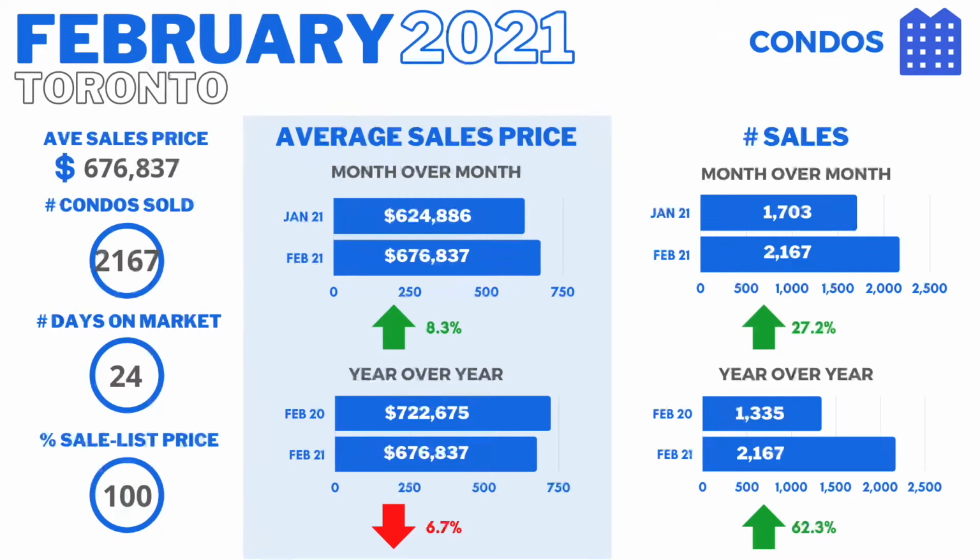All right, as you can see here, the average sale price in the Toronto condo market for February 2021 was $676,837 with 2,167 units sold, and the average days on market was 24, so just over 3 weeks, and the average sale to list price ratio was dead even at 100. So this shows you that whatever the list price is, they're selling pretty much at the list price for the month of February.